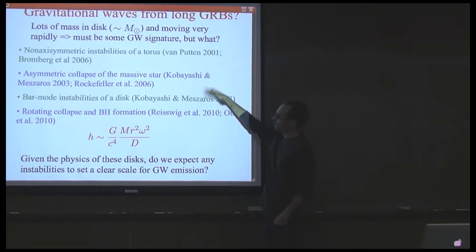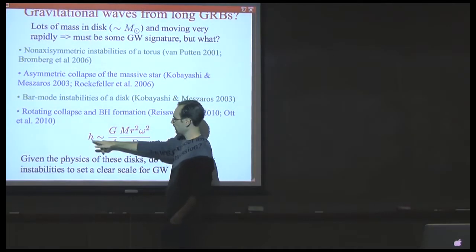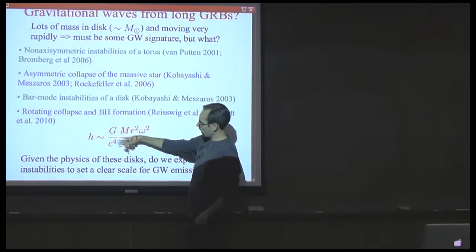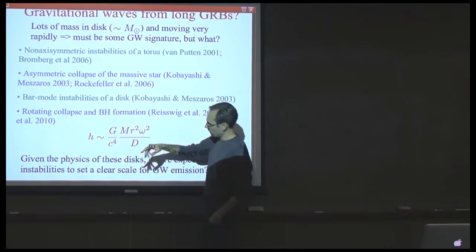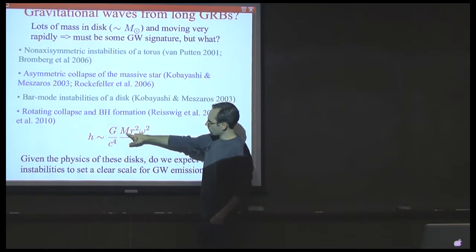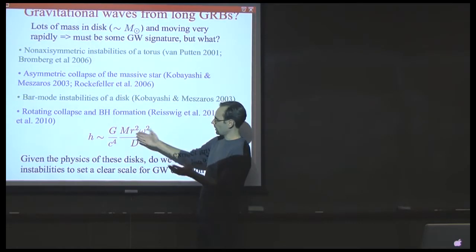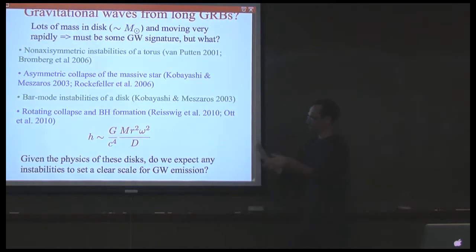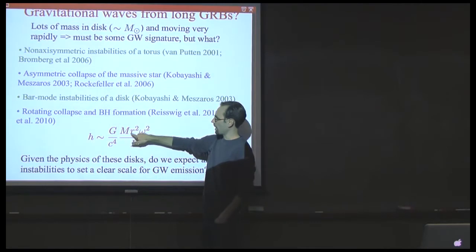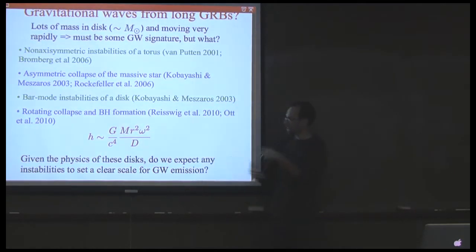But basically, in most of these mechanisms, you're going to have some strain, and you just look at MTW and say, okay, strain basically scales like this. If you don't set these to 1, here are your G's and C's. And then you have a characteristic mass, a characteristic size, and a characteristic frequency that things are moving around at. So in each of these cases you have a different amount of mass, a different size, a different frequency, and that gives you some estimate of the strain. But the problem is, in a lot of these cases, it's kind of unconstrained what's actually setting these scales.